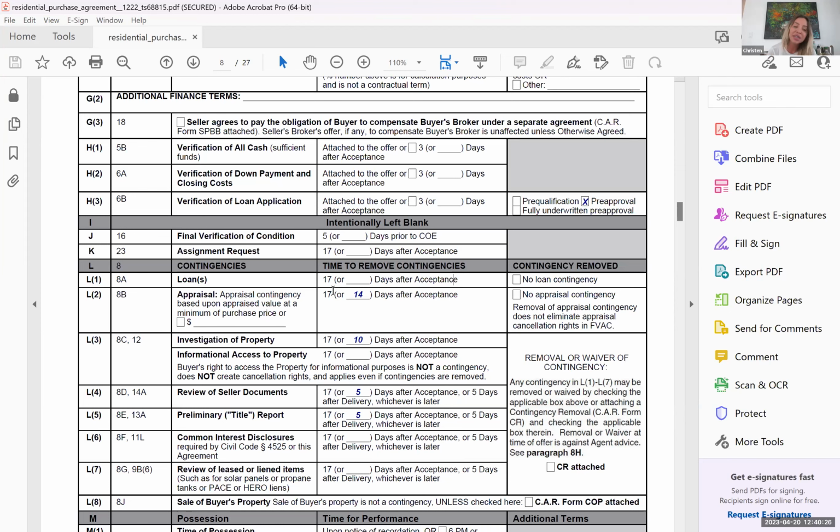So I never want to see an appraisal contingency less than 3 days shorter than your loan contingency. Does that make sense, everyone? Yes. Okay, great. So as far as the appraisal contingency, again, we don't typically lift an appraisal contingency if there is an appraisal, unless we need to make a super competitive offer. And this has some risks involved with it.